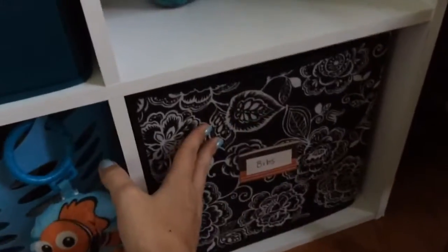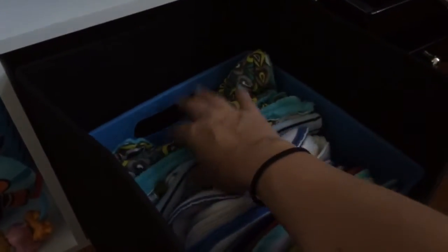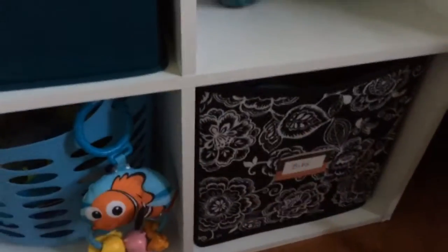And then in this one, we have bibs. And he has tons and tons of bibs that are all washed, and he has burp cloths right here. And this is just in a bin like that. It says bibs, and that came from the Dollar Tree, the blue one.